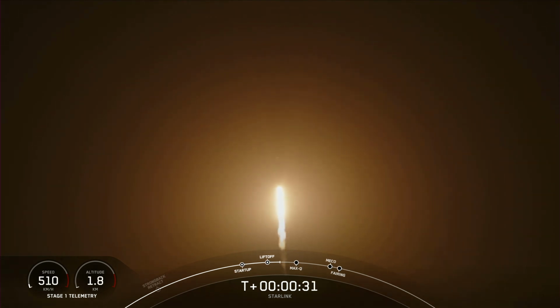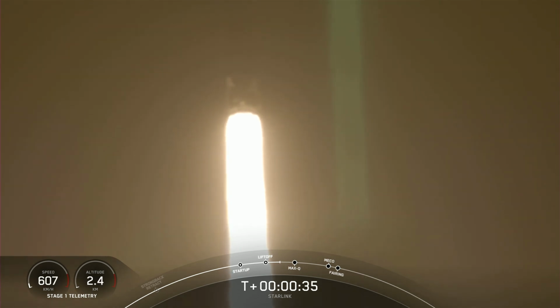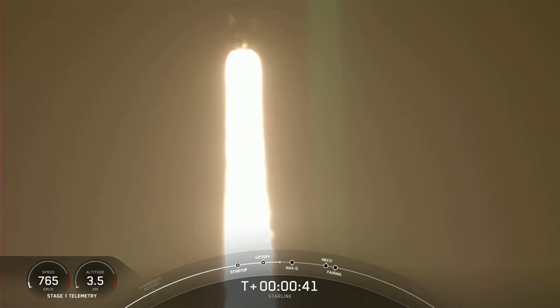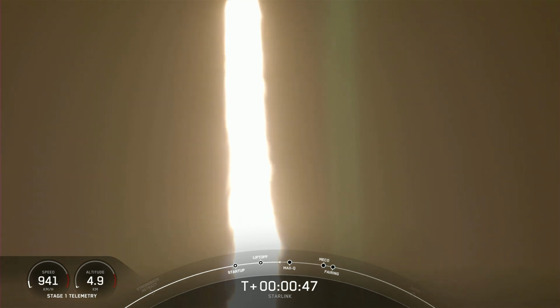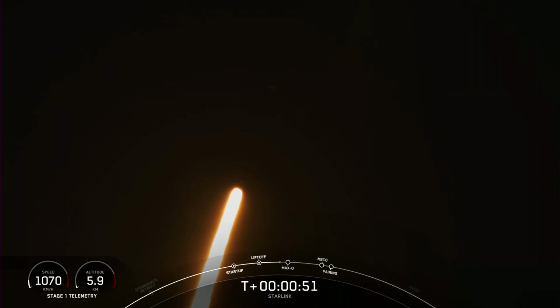At T plus 30 seconds, Falcon 9 has successfully lifted off from Space Launch Complex 40 at Cape Canaveral, Florida at 3:31 a.m. Eastern Time. The next major milestone coming up is max Q, which is when the vehicle experiences the greatest amount of external stresses as it ascends through the Earth's atmosphere during its flight today. MVac chamber pressures are nominal.